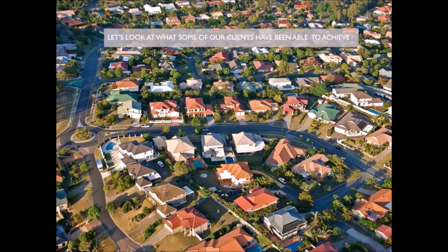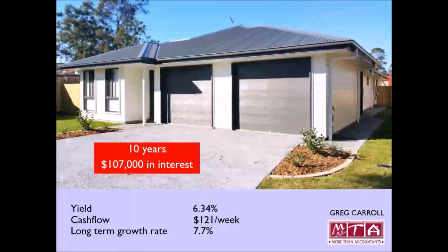Okay, so for the first property, the yield on that property was 6.34%. The cash flow that we're able to generate off that for the client was actually $121 a week, so quite a strong cash flow there. That $121 a week into a $400,000 home loan would actually cut the term by approximately 10 years and would save about $107,000 in interest.